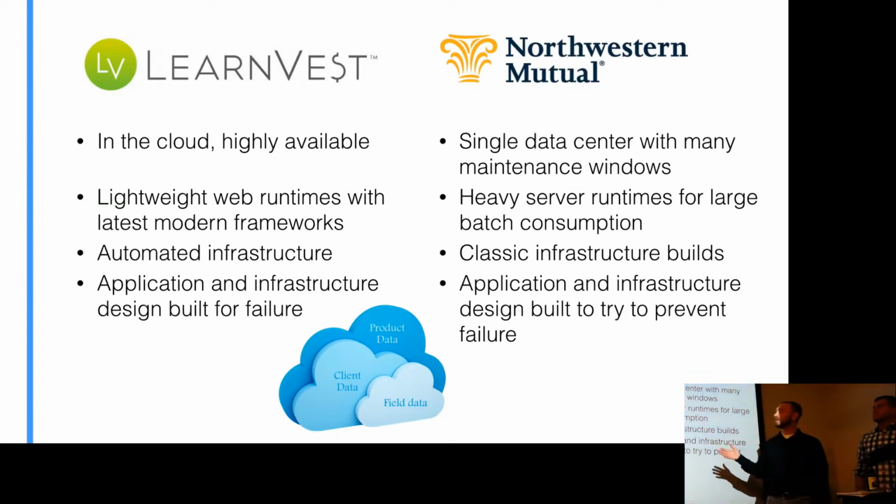You have LearnVest, a lot of their solutions, everything they had was in the cloud, highly available. Northwestern Mutual, we have a single data center with many maintenance windows causing all sorts of outages. LearnVest is lightweight web runtimes with the latest modern frameworks. Here we have heavy server runtimes meant for large batch consumption. This was built up over years and years of batch processing. Automated infrastructure at LearnVest, while we have classic infrastructure builds that take weeks, if not months, to complete before you have anything that you can run your applications on.